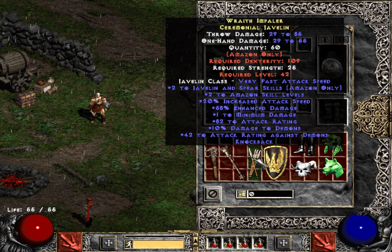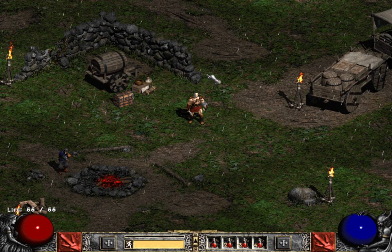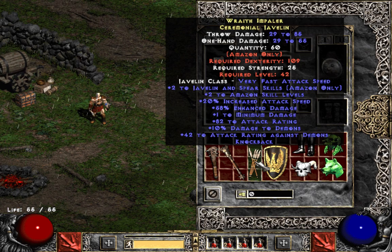Then I found this kind of cool, rare Amazon weapon. Unfortunately, I've already made my Javazon, so I wish I had this back then. But it's pretty cool: 4 skills, increased attack speed, and knockback. I guess that's good too.